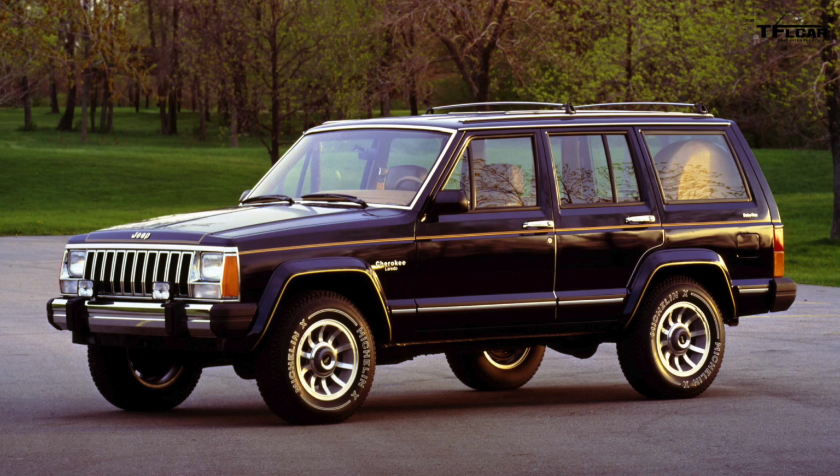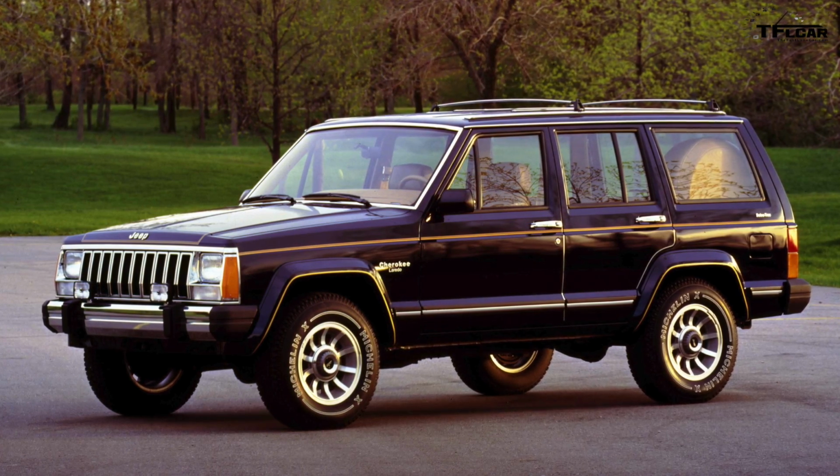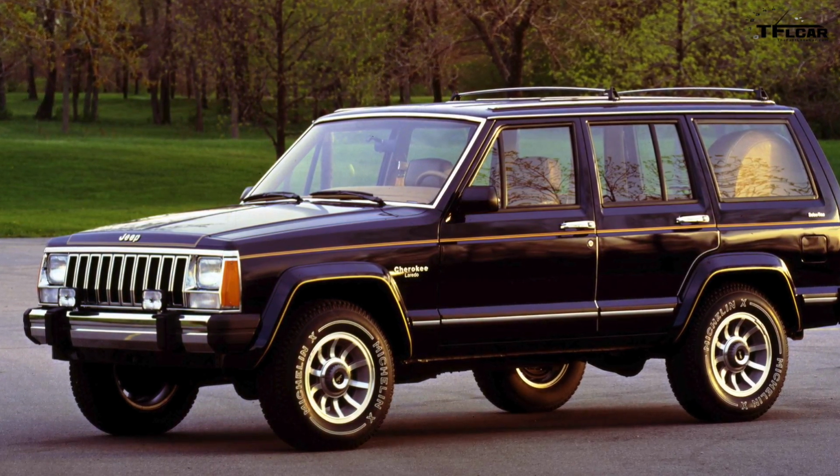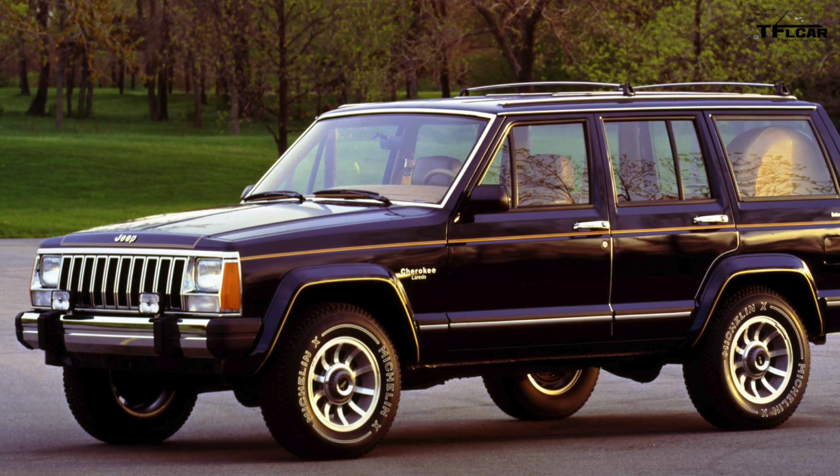All right, why don't you start with number 10? Absolutely. It's the Jeep Cherokee, the XJ. The one we found was a 2001 for $2,000. Yeah, the XJ is a hugely popular Jeep because it was one of the very first kind of off-roady crossovers, and they built a ton of them.